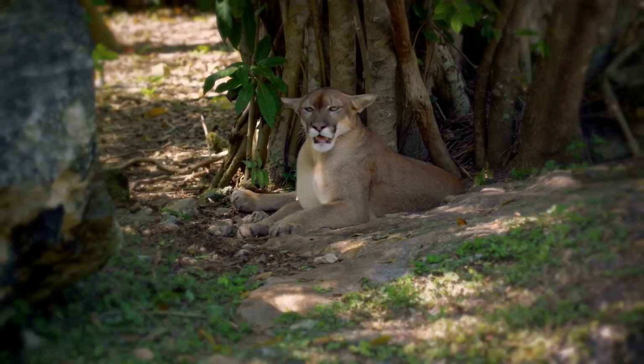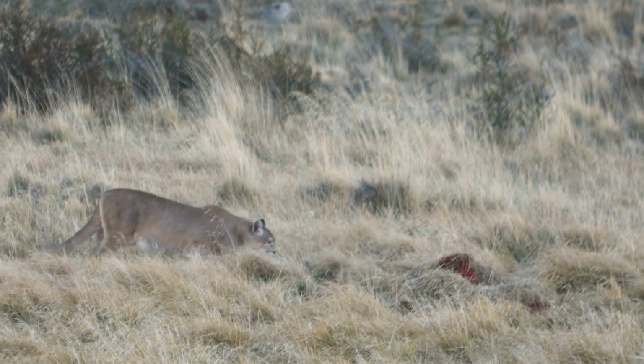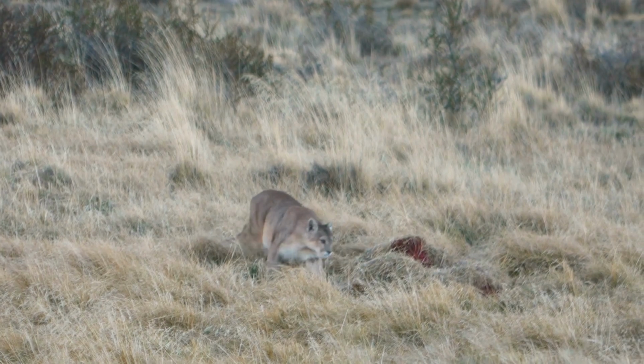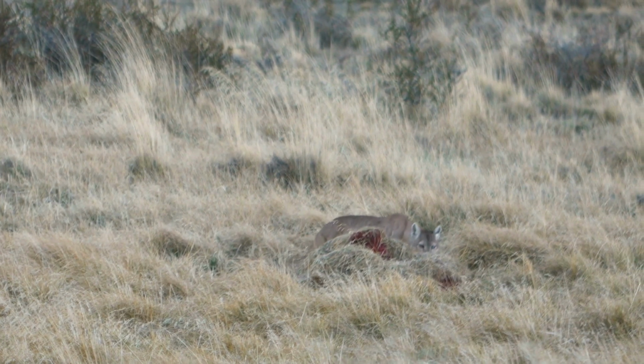Imagine you're a deer, grazing on some grass. You wouldn't notice a puma lying in wait among the bushes, its coat blending perfectly with the dried leaves and shadows. And before you know it, the puma pounces. That's how effective their camouflage is. It's not magic, but it's pretty close.